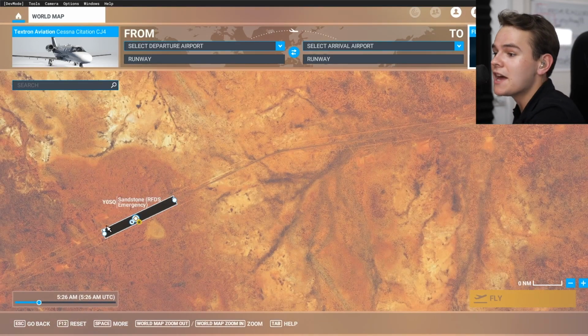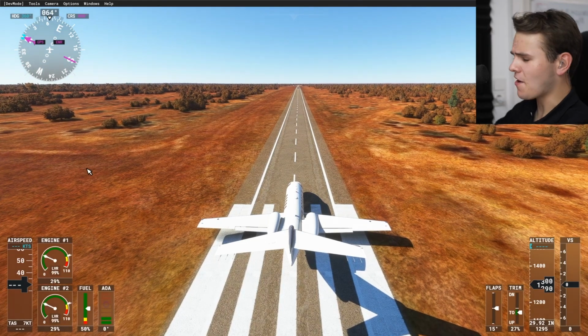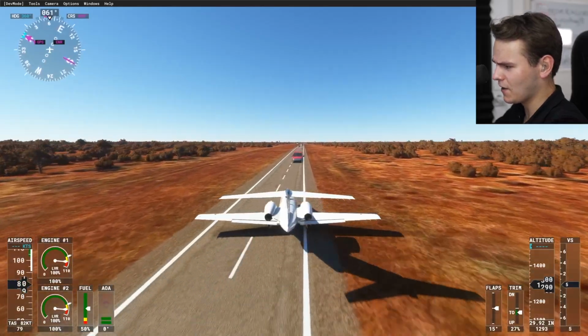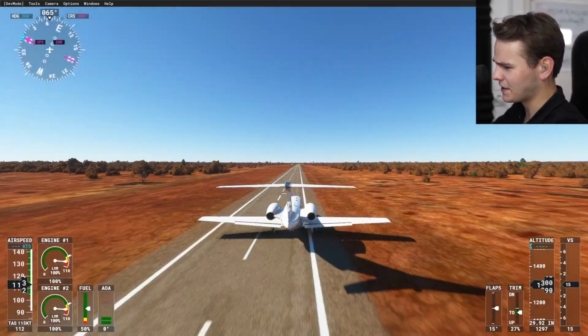This is the RFDS emergency landing strip that there is. Shut up. All right, welcome to Sandstone International Airport. Let's give this a little bit of a try. Oh, there's a flying car. All right, we're not the only thing that's flying around here. This is a little bit buggy, as you can see.